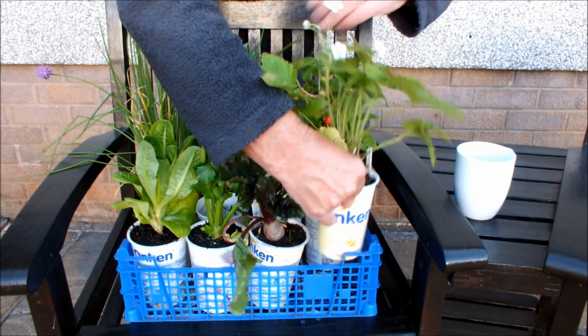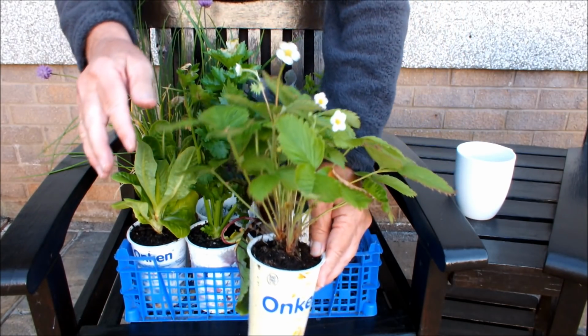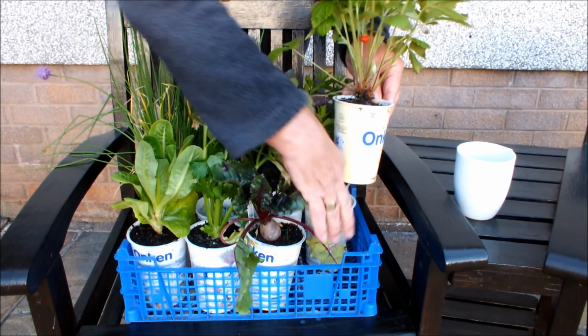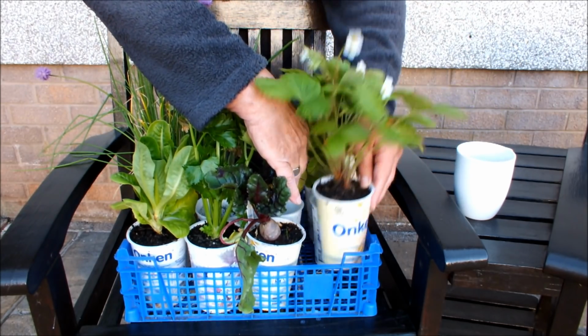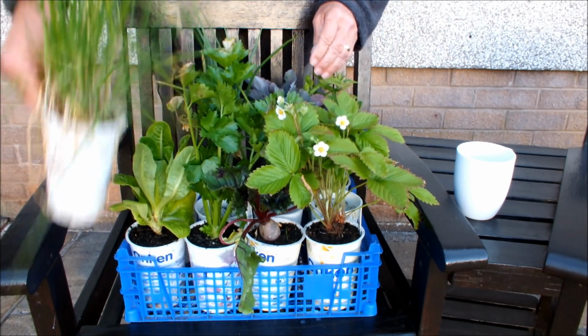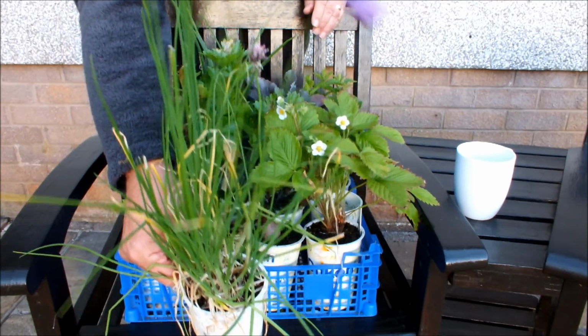Little strawberry plant, wild strawberry. It's got a couple of strawberries on there now. That's not looking too bad, is it? And let's see what we've got in back. Let's have a look in back. Well, these chives are flowering. Chives are looking okay.